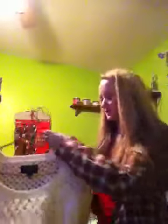Then I got two more. These are the last two sweaters. American Eagle sweater, and it just has holes throughout it, and it's cream colored, and it's just so pretty, and I can wear it with leggings. And I don't know why I just went like this, because that's kind of weird.